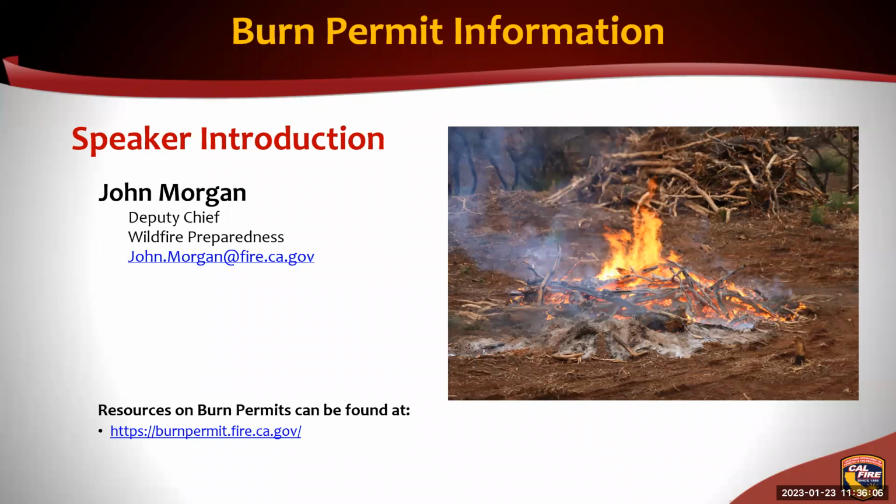So recently, on January 3rd, CAL FIRE introduced and launched a new burn permit application. We had been issuing some online burn permits for a couple of years, but only for the residential hazard reduction burning. And what we've added is a revamped version of the residential permit application, along with the addition of your agency ag and broadcast burn permits, so an LE5 and an LE7.